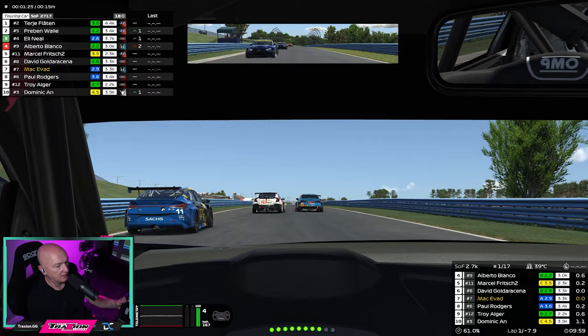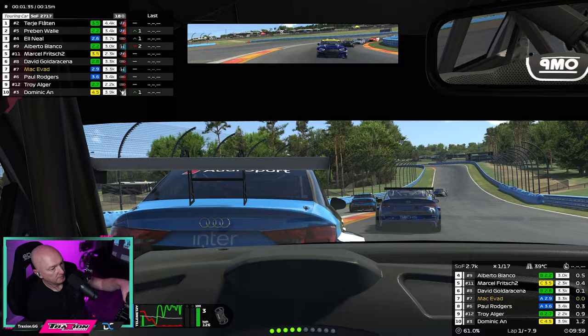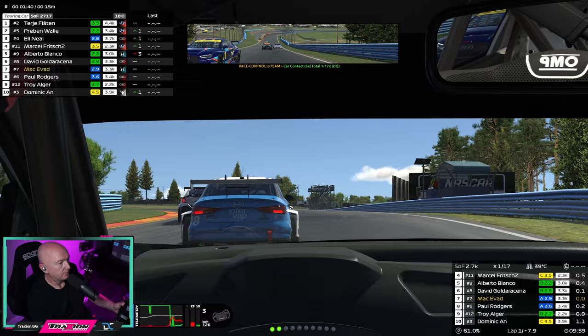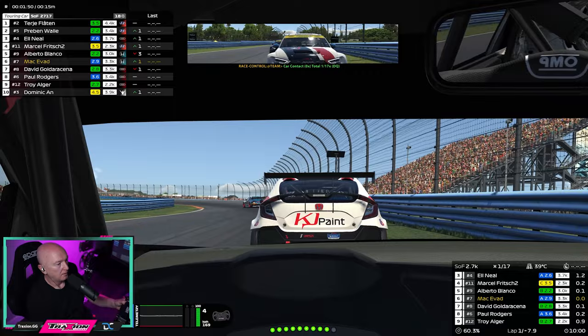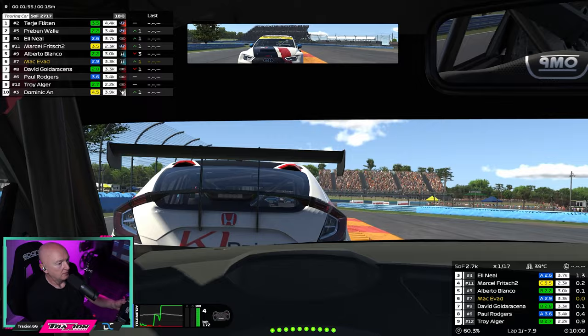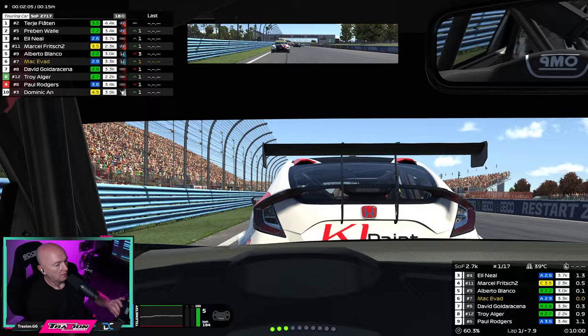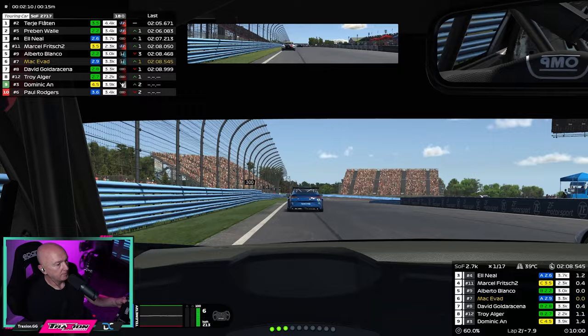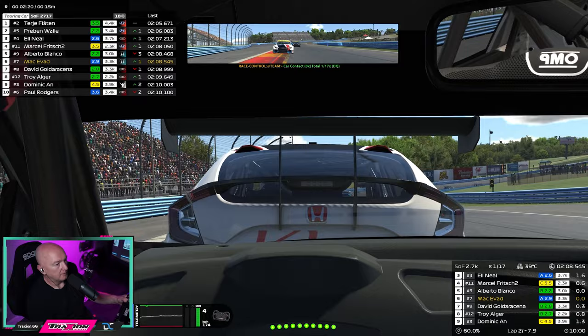Clear left. On your clear left. Right side. Hold your line. Right side's clear. Clear left. Come on in, your Honda. Car right. Still there. Still there. Clear right. B6. Car right. Clear right.